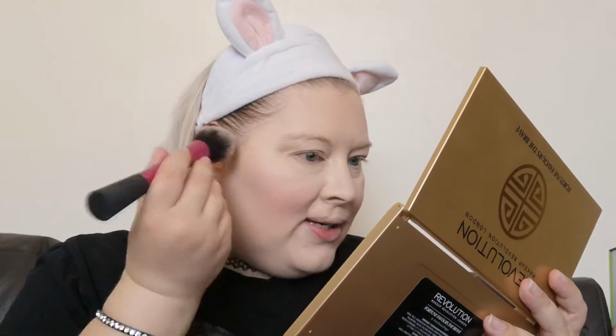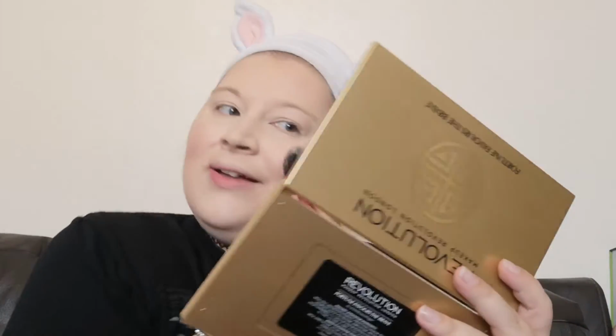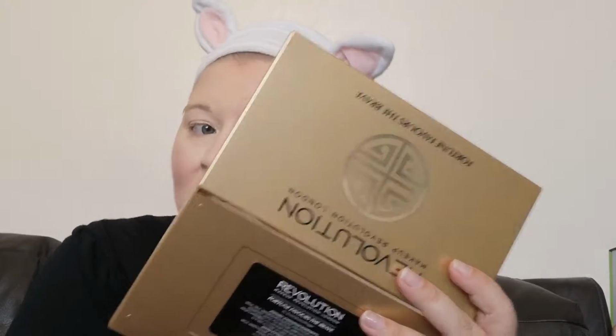Maybe just a tiny bit over the top. What do we think? Let's go for it. We are testing the palette. That one's got a bit more fallout than the other one, and I've just got a tiny bit. I'm going to put that where I would put highlight. Oh, I really like this in the mirror. See, that's really nice. That's just lifted it.